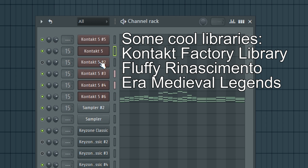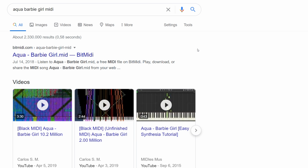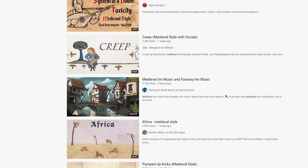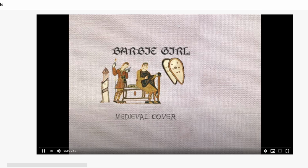If you can get a library of these or similar sounding instruments, then just download a MIDI file from the internet and add those sounds to it, which makes this not too hard to do. At this point, pretty much every song you can think of has a medieval cover. I wanted to make one for Aqua's Barbie Girl, but even that was done already. I have no original thoughts.